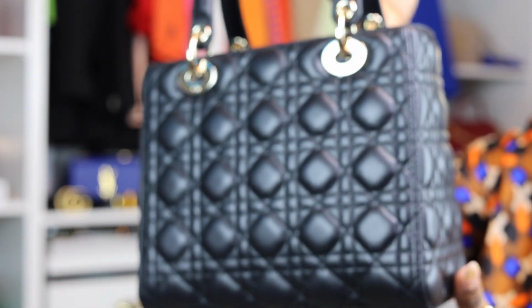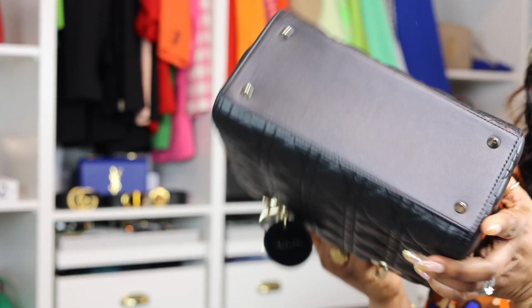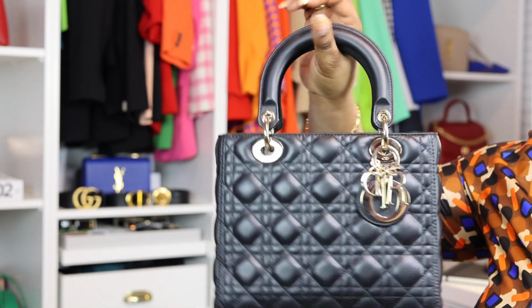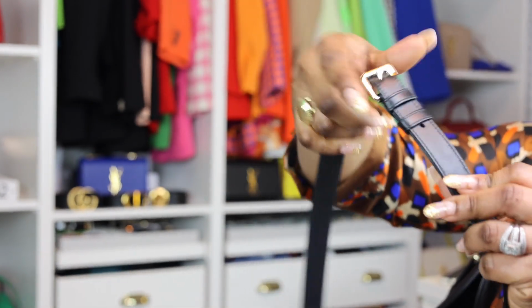Then this is what the back of the bag looks like. It also says CD on both sides. Then the bottom is plain like so. It has the four feet, and this is what the side looks like, and that's totally what this bag looks like closely.